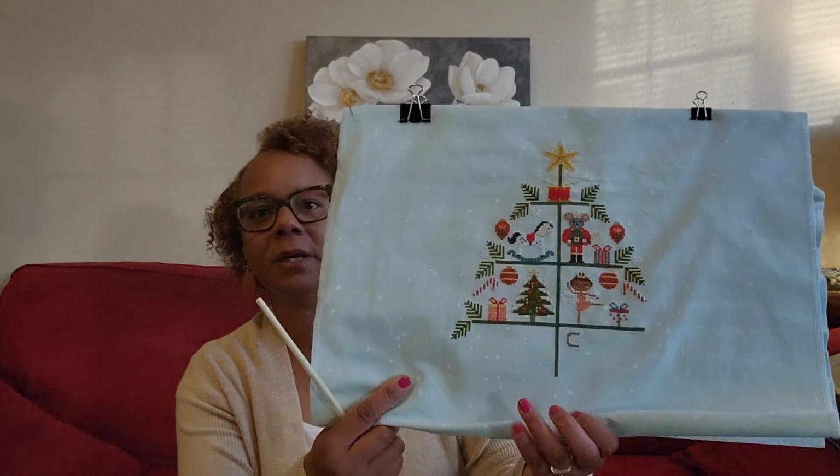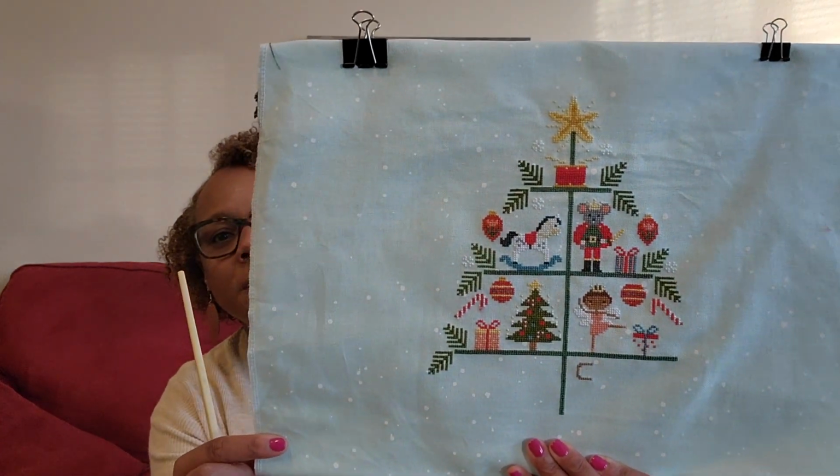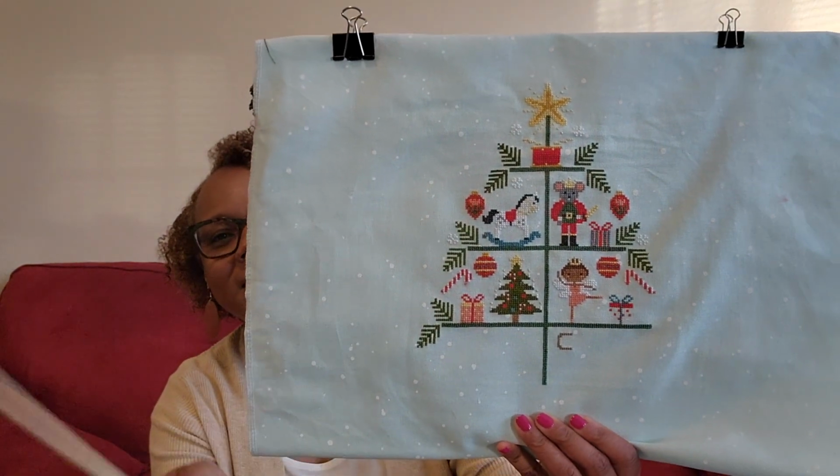And this is what I took. So this is the Nutcracker tree by Tiny Modernist. I love Tiny Modernist. So this is where I was the last time I showed it to you, which was August. The last time I worked on this was August, and that was when I started it. So here is where it is now, and hopefully you all can see that the sun is going down very quickly. So that is Nutcracker tree.